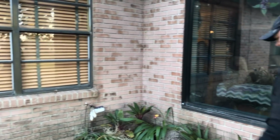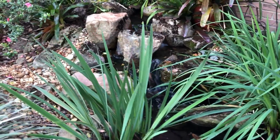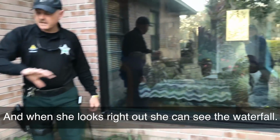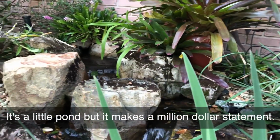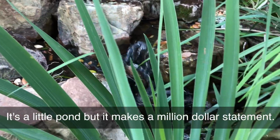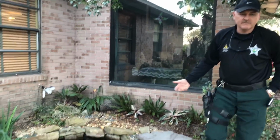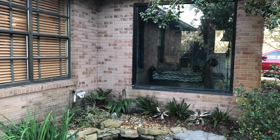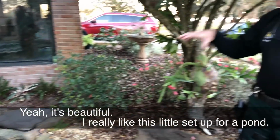And she has fish in here, too. She's probably in the fish cave right now. But the view from inside the house is so important. Oh, yeah. And right here, you can see she's got furniture inside the living room. And she looks right out, and she can see that waterfall. Yep. So it's a dinky little pond, but it makes a $1 million statement for $4,000 or $5,000 right outside the window. Yeah, what else could you put in for $5,000 that would bring this much enjoyment and change the space this much? Yeah, it's beautiful. I really like this little setup for a pond.